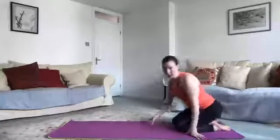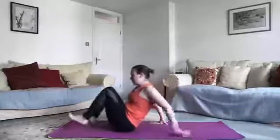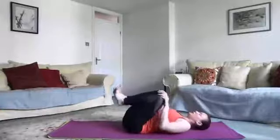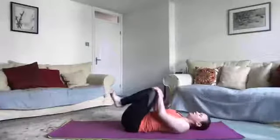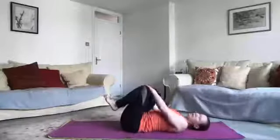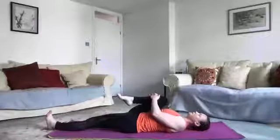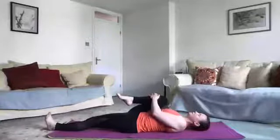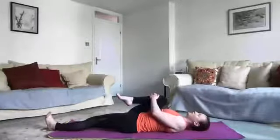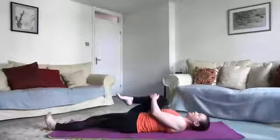And we're going to swing the legs around to one side and start to come onto your back. And slowly, gently make your way onto your back and hug the knees in towards the chest there and have a gentle rock from side to side. And we'll keep hugging the right knee in towards you, lengthen the left leg away from you into Apanasana. A really good one for helping to create ease in the body, calming and soothing pose.